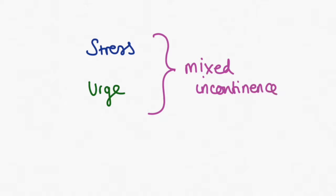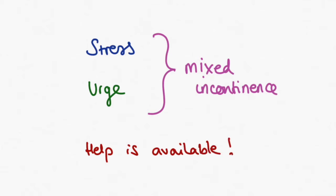Please do remember that you should not feel afraid or embarrassed to go and speak to your doctor about any kind of urine leakage. This is the best way to make sure that you get the right treatment available for you because help is available.